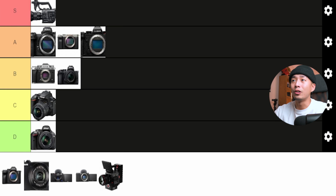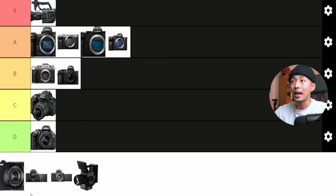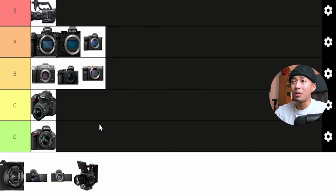Next is the Sony A7S Mark III. 100 frames 4K, 120 frames slow motion. Beautiful full frame camera for videos. Every YouTuber that's a filmmaker has an A7S Mark III, right? A lot of people still even use the A7S Mark 1s and Mark 2s. This goes on to the A level. I would actually bring the A7C maybe down here, actually.